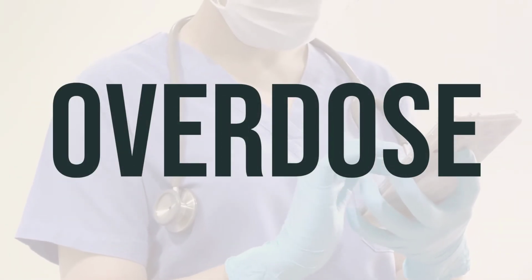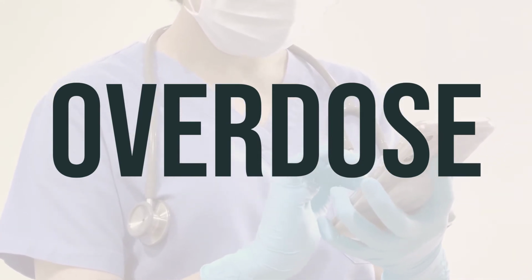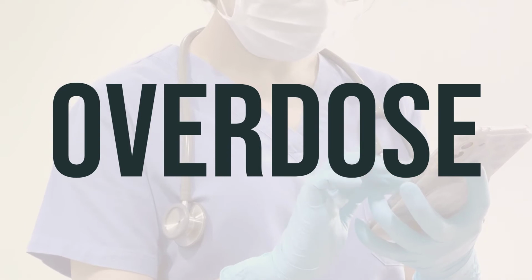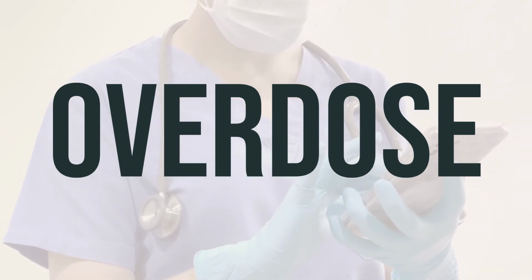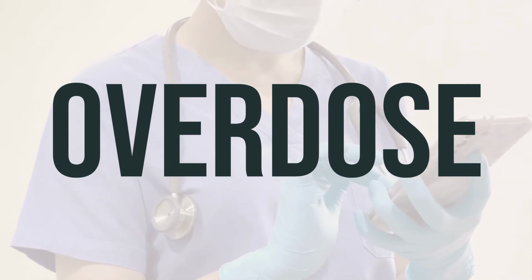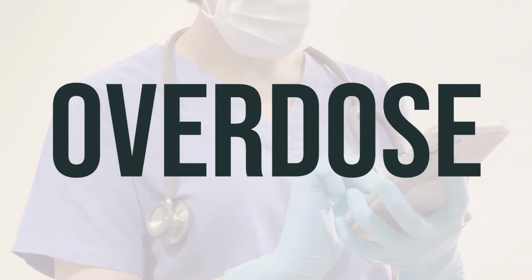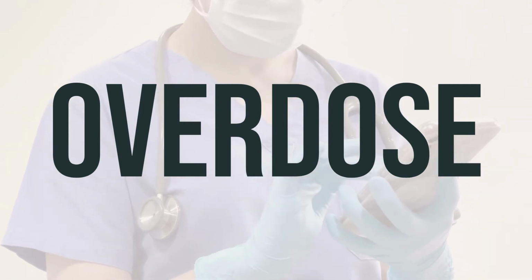If someone has taken too much of this medication and is experiencing severe symptoms like fainting or difficulty breathing, it is important to seek immediate medical help. In the US, you can call your local poison control center at 1-800-222-1222. Residents of Canada can call a provincial poison control center for assistance.